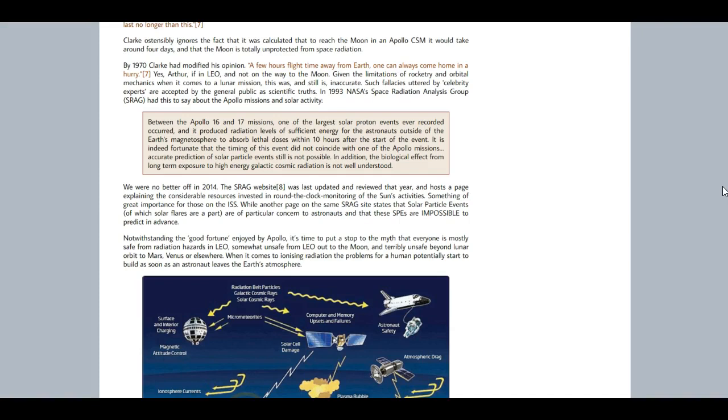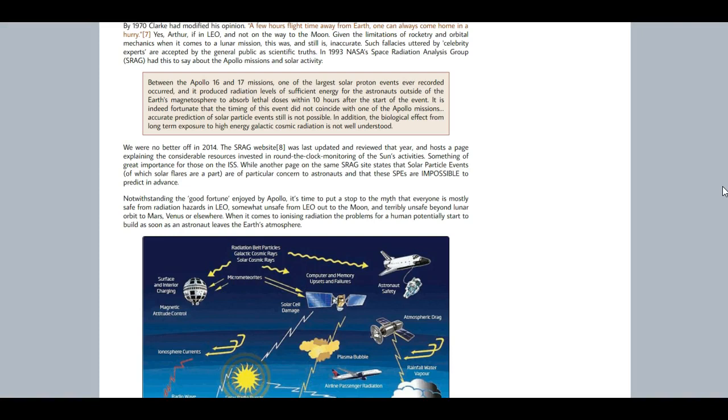Clarke ostensibly ignores the fact that it was calculated that to reach the Moon in an Apollo CSM it would take around 4 days, and that the Moon is totally unprotected from space radiation. By 1970, Clarke had modified his opinion. "A few hours flight time away from Earth, one can only come home in a hurry."